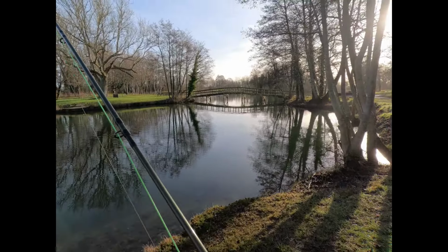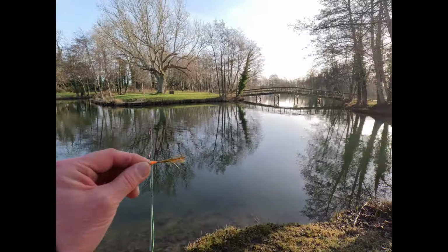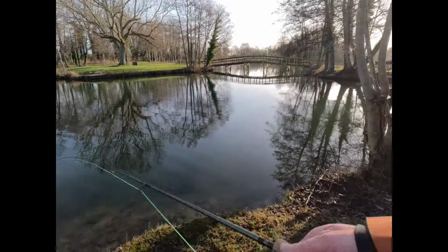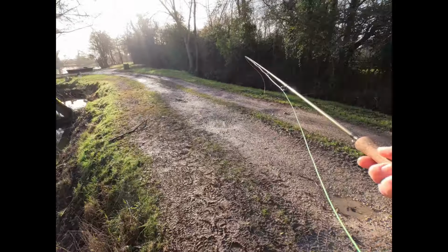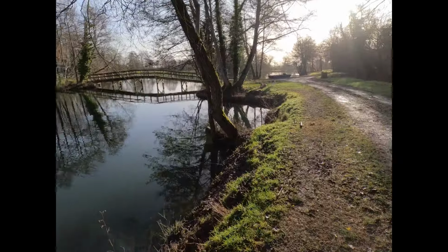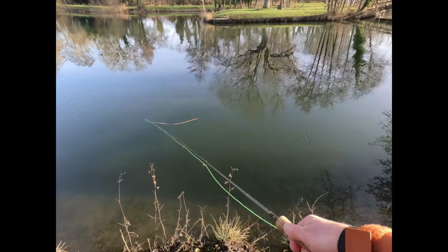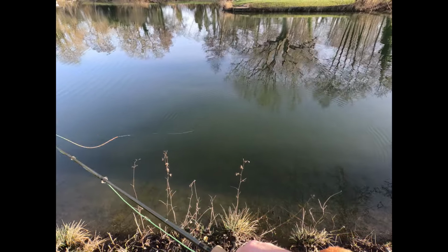Right, so we're back on the bank now. I've changed to the old heavy copper and orange stalking bug. It's got a 4.5 millimeter head, gold flashabou tail. So there is a bit of colour in the water. Not horrible, but sort of a bit of blind stalking. It's nice, stands out nice.